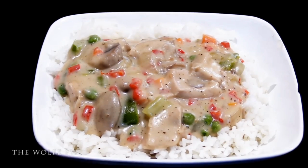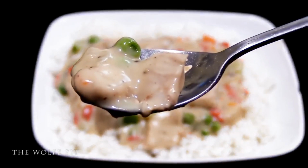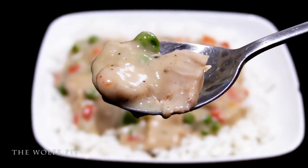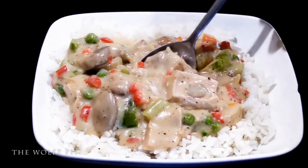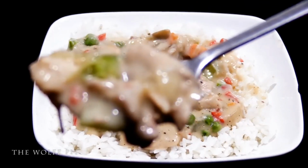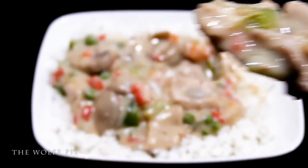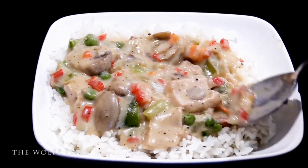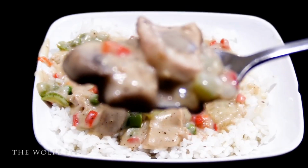Coming in at number 10 out of the top 10 is the classic Chicken a la King over rice that'll serve 8 people for $1 per serving. This classic, easy to make, inexpensive dish consists of tender moist chicken, mushrooms, bell pepper, onions, pimentos, and peas, all mixed together in a light savory sauce. You can serve it over rice, biscuits, or noodles.